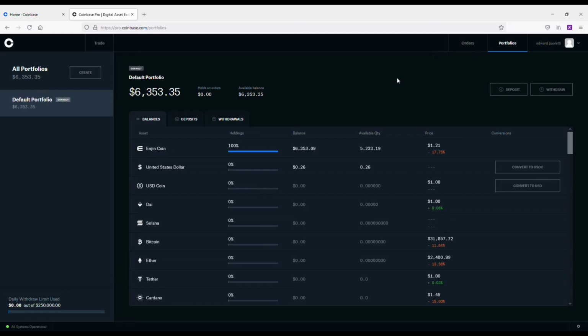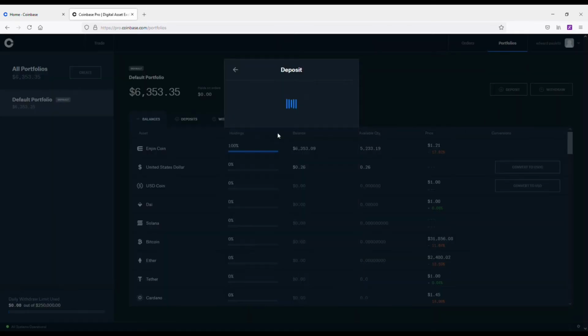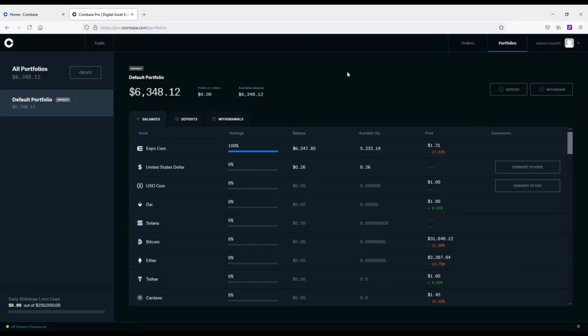You could also see some of what I'm currently holding on Coinbase Pro, which is Engine, and I'm down quite a bit on that. I really don't want to talk about it, but it is what it is, right? Anyways, buying Dogecoin is pretty straightforward. You could just click on USD to fund your account, choose how you want to do that. If you got some money on the regular Coinbase, you could transfer it over, and then you're basically good to go.